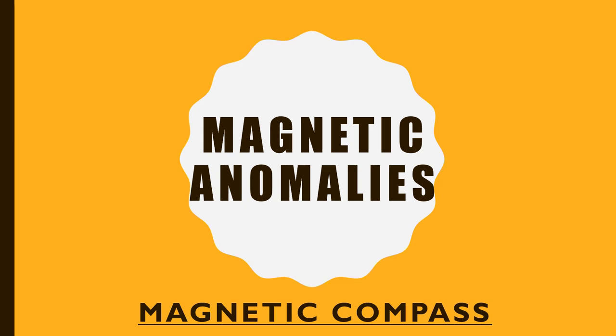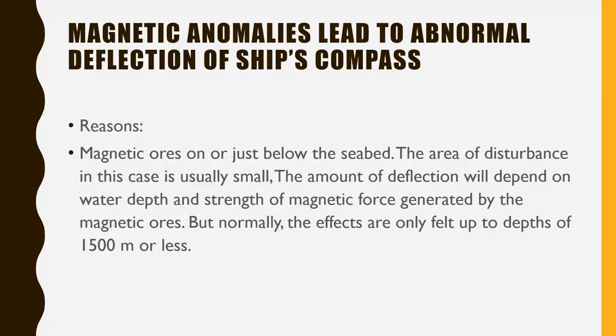In this video, I'll talk about what magnetic anomalies are and when a magnetic compass experiences these anomalies. Magnetic anomalies lead to abnormal deflection of the ship's compass. You may sometimes experience that the ship's magnetic compass is not showing an accurate heading, but the needle is deflecting, because of which the heading also fluctuates.